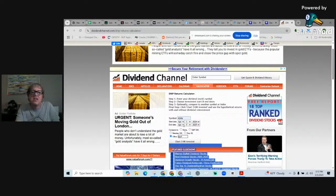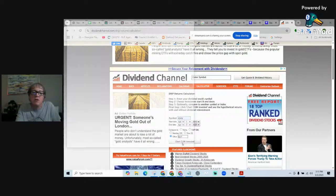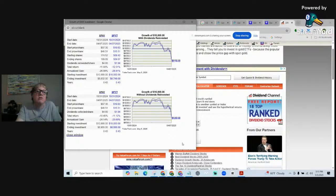XPay versus SPY-T. Let's just do this. Let's do XPay versus SPY-T for the past since inception. I bet they're the same because there's no free money. Yeah, they're the same. It actually looks like XPay was doing a little better on the way up and SPY-T did a little better on the way down. I don't know. But anyway, one's at 24.1 and one's at 25.6.